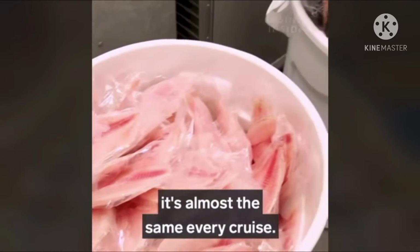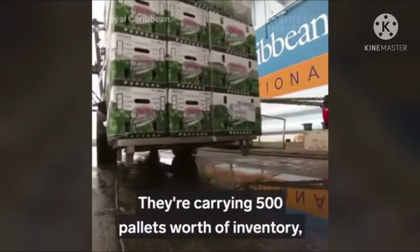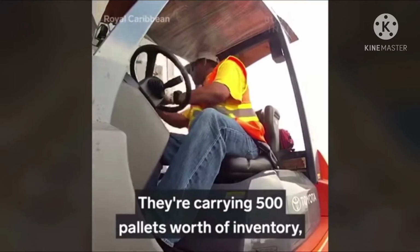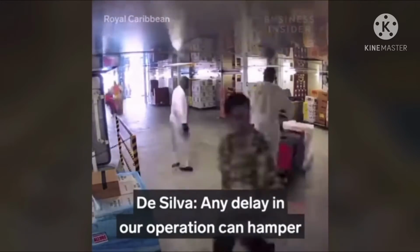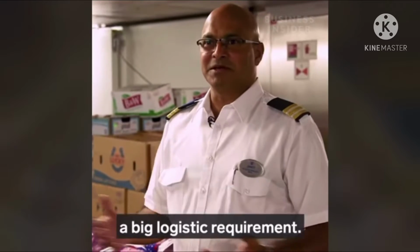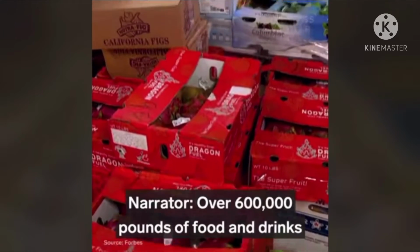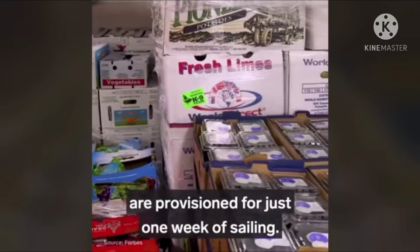On turnaround day, 30 trucks arrive at Miami Port. They're carrying 500 pallets worth of inventory, and all that has to be loaded onto the ship by 4 p.m. Any delay in our operation can hamper the sail away of the ship, which is again a big logistic requirement. Over 600,000 pounds of food and drinks are provisioned for just 1 week of sailing.